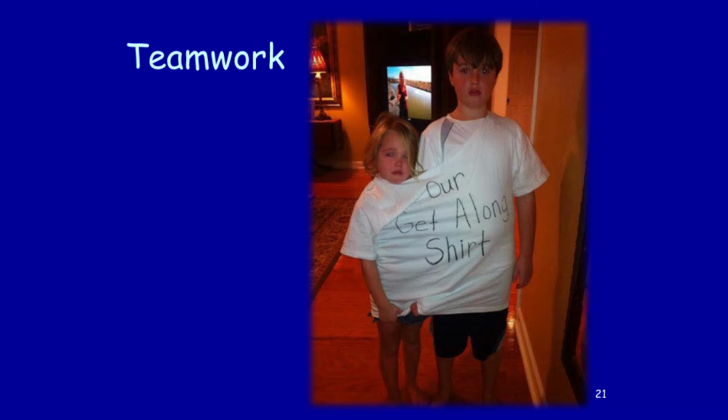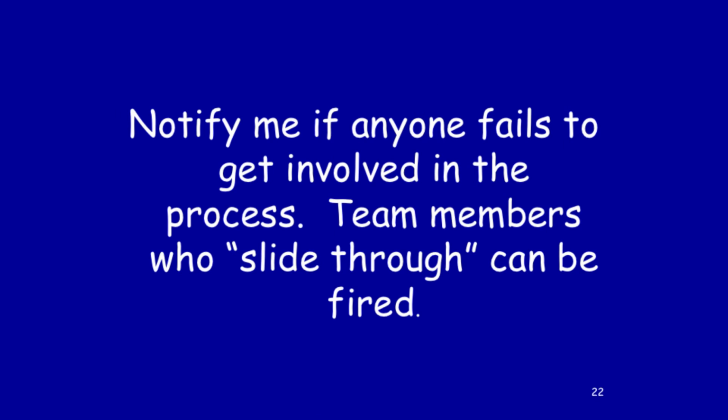Teamwork is important. And I want to make sure that you do work as a team. This is not for the Lone Ranger to do by himself. It's not for somebody on the team to be a slacker and not be involved in the decisions. You need to have time you can get together, whether this be physically or through Skype or Zoom or whatever technique you've got available. But you must work together and you will be penalized. I will penalize if I see that people are not working on the team together. I want you to notify me if anyone fails to get involved. Don't want to let anybody slide through, and I don't want anybody to dominate.